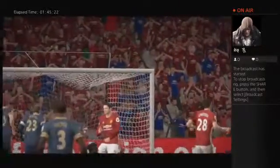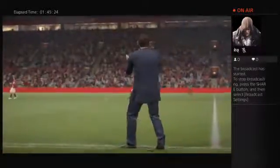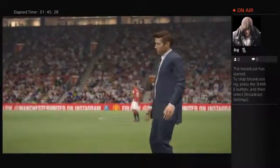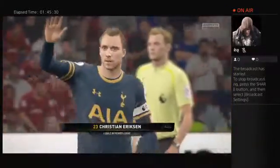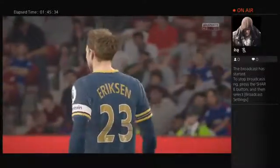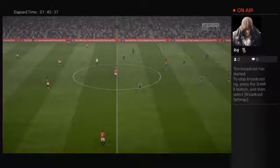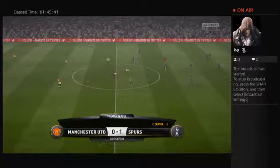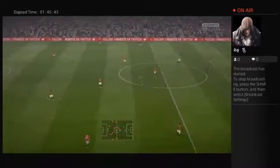I mean, they've not been fazed at all by being top. Sometimes it can affect teams in a less than positive way, but they look as if they're made for that top ranking. And that has opened the scoring. 1-0 here. Eric Bailly.